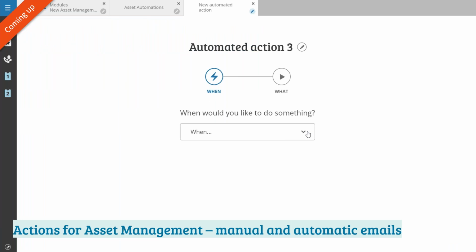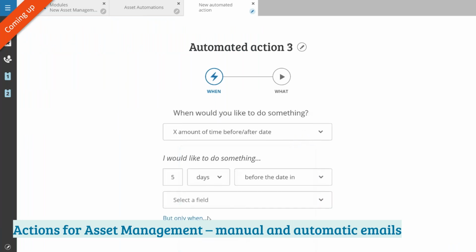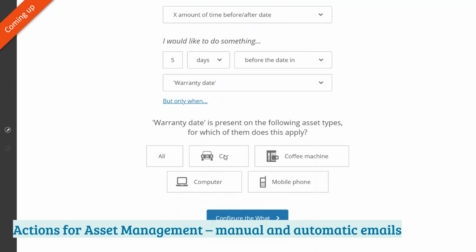As you can see, I can first indicate a when. So when should something happen? In this situation, I'm choosing to do something 5 days before the warranty expires. So I'd like to get an email about that.